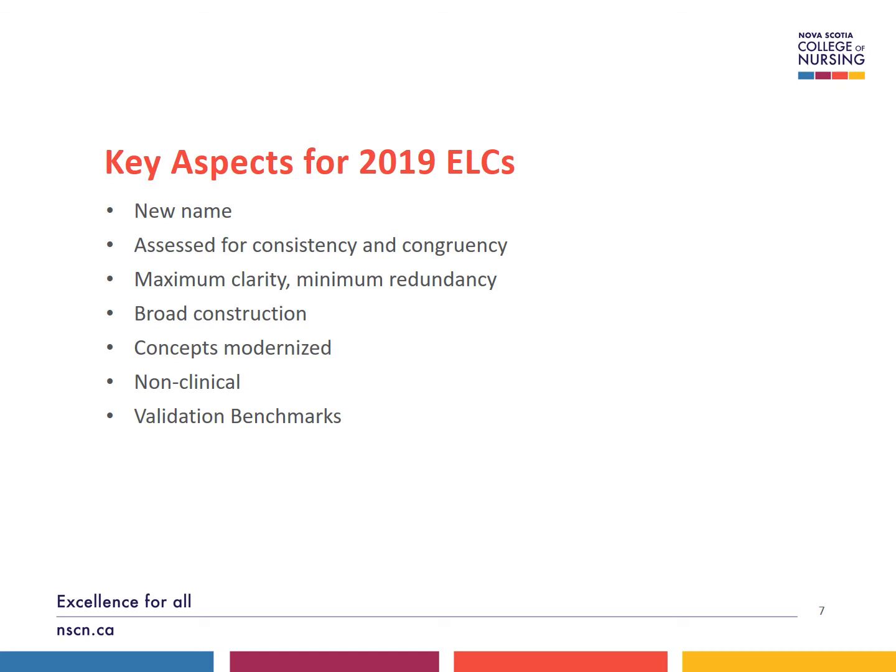And finally, validation benchmarks. Having a validation process is an important component in the development of new documents, and in the ELC validation, it was evident that engagement was strong due to the large number of responses that were received. Notably, the quality and quantity of validation survey responses exceeded the benchmark average nationally and in Nova Scotia.